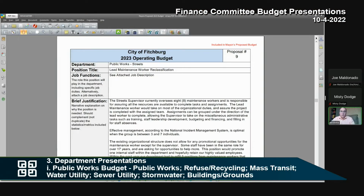Sure. This would be a reclassification from our existing maintenance workers. We currently have three divisions: streets and highway, parks, and utility. We propose that each one of those divisions would have a lead worker assigned to them. That lead worker would take on some of the responsibilities of the supervisor, act as a backup supervisor, and be a project manager to assist with getting the different projects up and going so that the supervisor doesn't have to run to the store and get the bolts and organize all those little things. We'll have a lead worker that would take on those responsibilities. They would also oversee the different projects that we have going on.